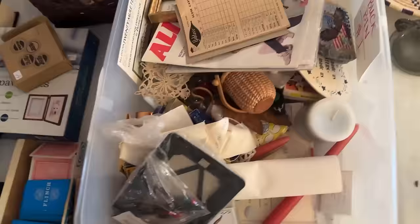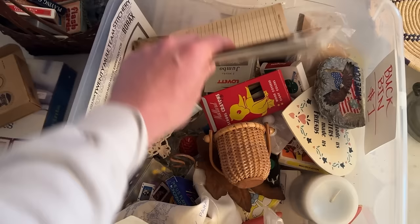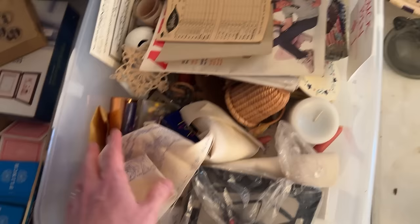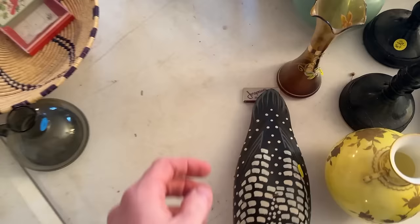So we've done pretty well in this dollar box. I think we're pretty much done with it. But this just goes to show, take some time, go through it. Don't do what most people do with dollar boxes, which is to come over to them and just go like this and then just walk by it. You have to take the time to dig through it, and that's part of the fun of treasure hunting. And here's another matchbox hiding over here.